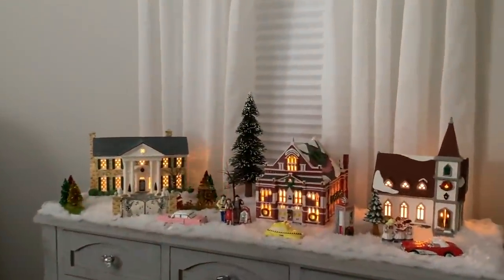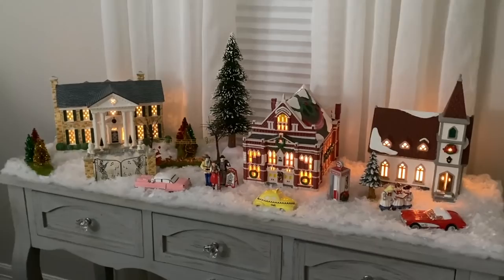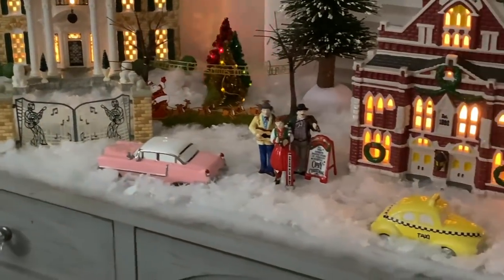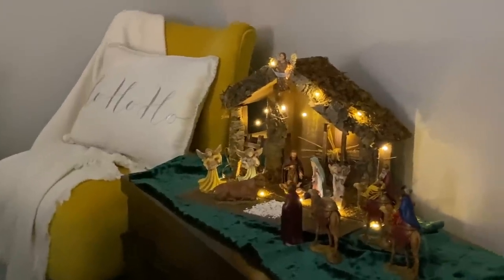We have been collecting Snow Village for about 25, 30 years, and we love to share it. So this was a great time to share it with Lufkin and CASA and for a good charitable organization. Okay, this is Elvis Presley's Graceland, the Ryman Auditorium, and Shady Grove Church. And of course, there's the pink Cadillac and the Opry singers, the taxi, the Corvette, and the Sunday school singers. I put the nativity down low so the children can play with it.